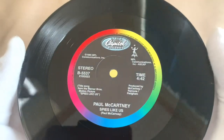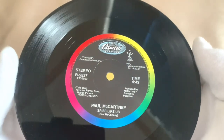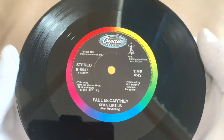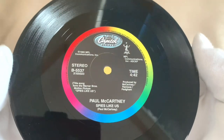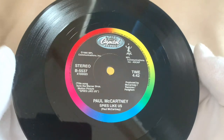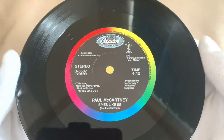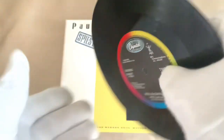So we've got the Capitol retro label there with the colours banded all round the outside. And you've got stereo on the left there with title song from the film Spies Like Us, with on the right there MPL Communications and the time, and produced by McCartney, Phil Ramone and Hugh Padgham. Of course, yeah, you've got Paul McCartney and Spies Like Us at the bottom.